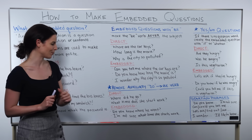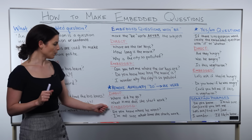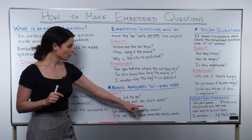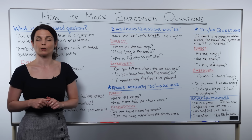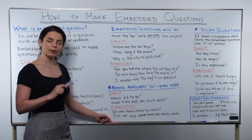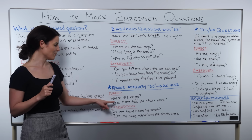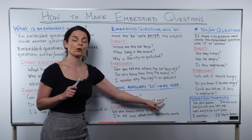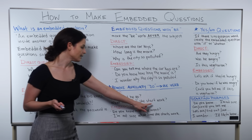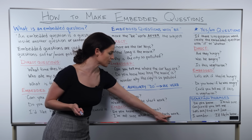Let's look at one more example. What time does she start work? So again, we have does here, all right? So we need to remove that, and we have the verb start. So what's a sample sentence here? I'm not sure what time she starts work. I'm not sure what time, so this part remains the same, what time she starts work. So we have our verb here matching the tense of the sentence. In this case, this is a present tense sentence, right? So we have the present tense verb structure applied.